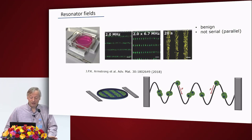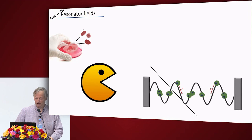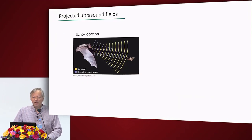And so what I'd like to ask is, can we do something more complicated? Can we get towards engineering organoids? Can we print Pac-Man with cells? Okay, and this is not going to be possible because we have not a symmetric structure that we can realize with a resonator. So we have to somehow get a method of just projecting a very simple plane wave, which will do very little in terms of a structured field that would allow us to manipulate matter in different locations.